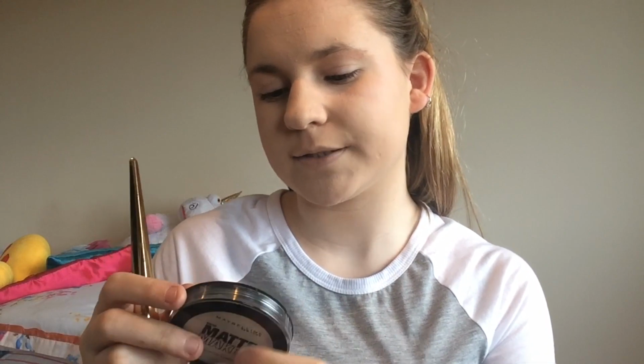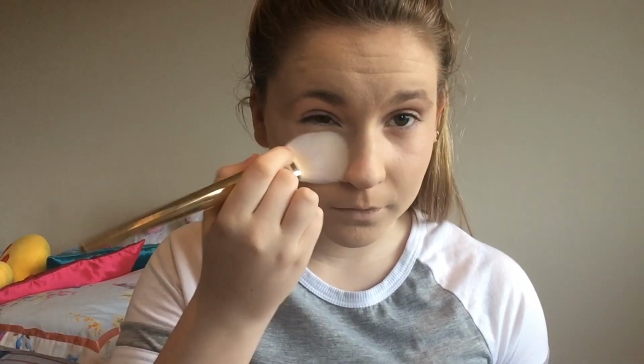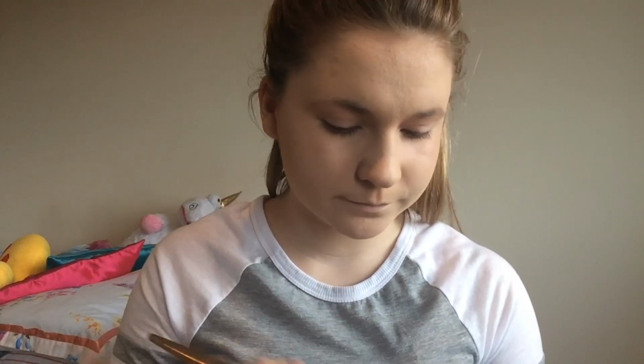So now I'm going to put my powder on, which is the Maybelline Matte Maker in 10 Classic Ivory. I'm trying out the Real Techniques powder brush in 100. So I've never used this, I don't know if it'll be very good, but they're all quite expensive, so we're going to try it. So it definitely goes onto the brush very easily, you can see that. It's very soft.